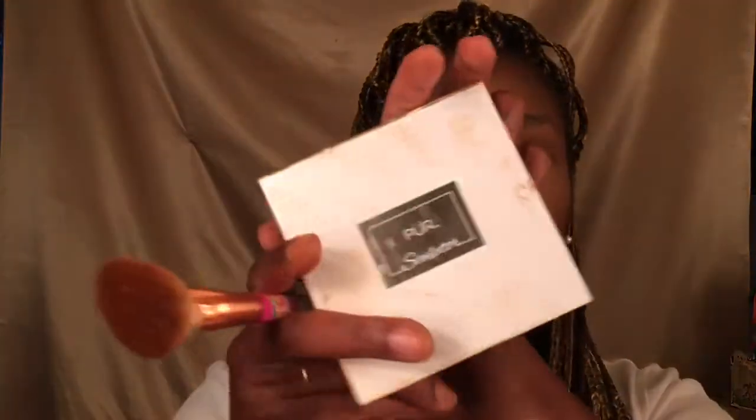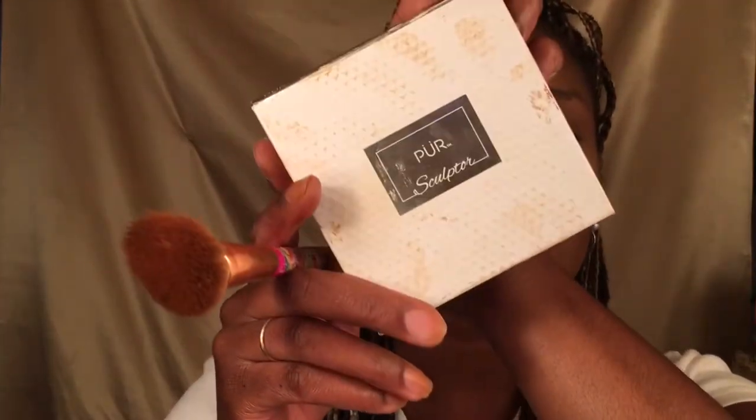This kind of smells like chocolate. Did you guys know that? This contour palette kind of smells like chocolate. So, just so you guys know. And there's two highlighters in here. I might use them today.